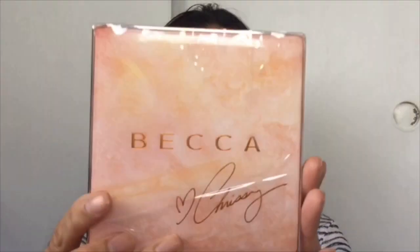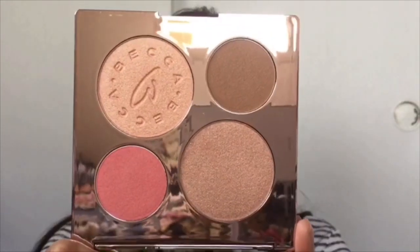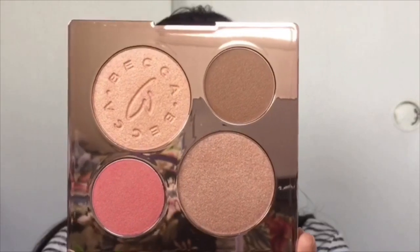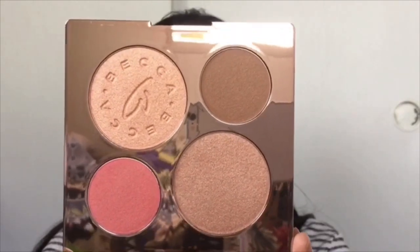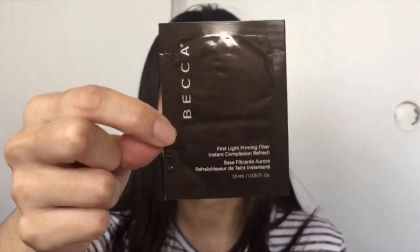So here is a look at the packaging. Here's a look at the inside of the palette. There's a luminous blush in the shade Hibiscus Bloom, a bronzer in Malibu Soleil, and 2 highlighters in Beach Nectar and Rose Gold. I think this is so pretty. The box also came with a little sample packet of the First Light Priming Filter.